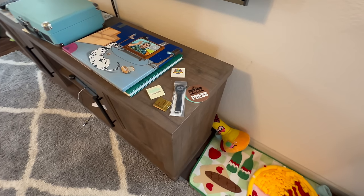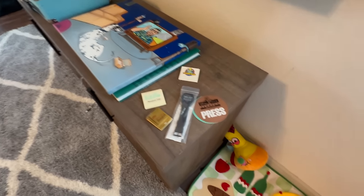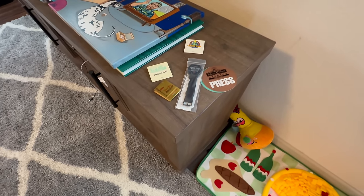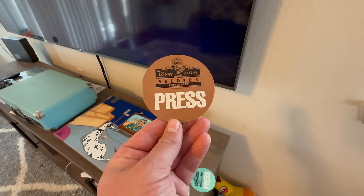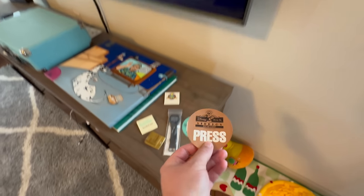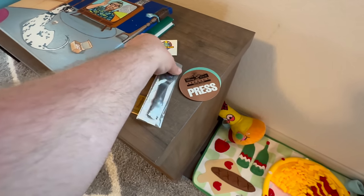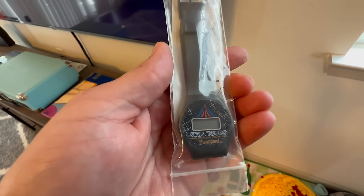While Gracie is enjoying her cookies, I wanted to show you guys some really cool pieces that my good friend Gary gave to me. And the reason why is because he gave me these cool things from when MGM Studios first opened. Look at this. These are presses from the opening day. And then this is absolutely amazing. This is an opening day Star Tours watch.